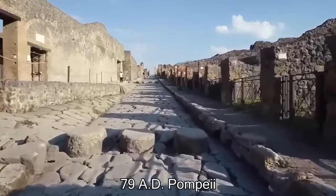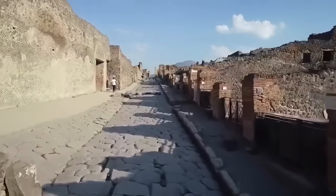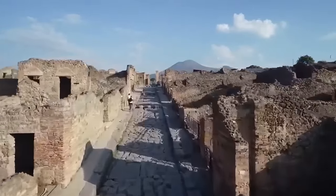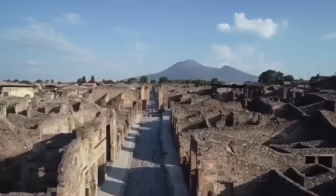In the year 79 AD, the city of Pompeii was buried after the eruption of Mount Vesuvius. In the year 1748, excavations began to unearth this ancient city. What you see right now is drone footage of what archaeologists from the past several hundred years have brought to light.